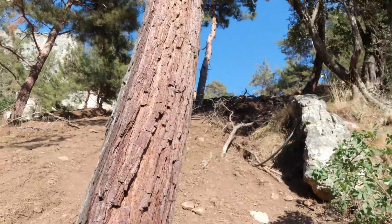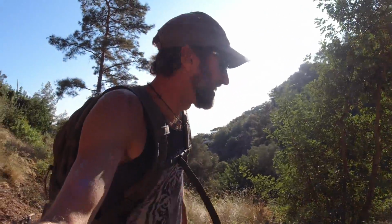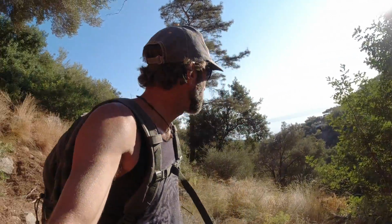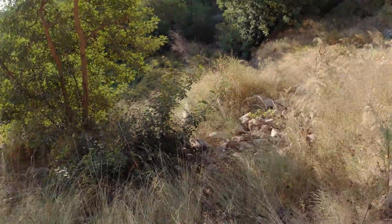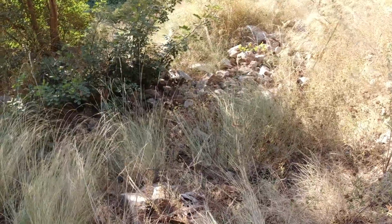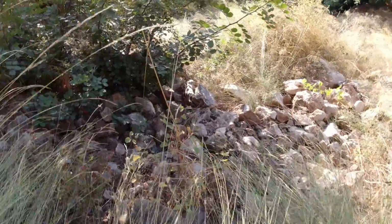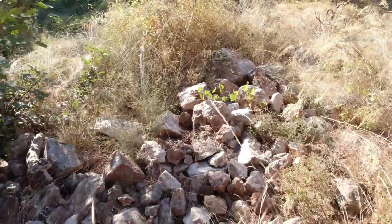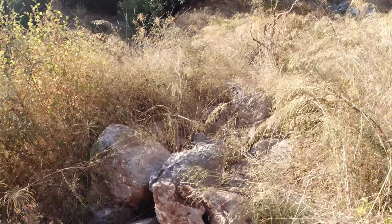So I managed to get down that. Oh man, and now it's just total bushwhacking. I can see a driveway right over there, very close. I just got to keep my eyes open for snakes here. And I bet it will be possible to get through. And then I will find the proper trail to go back up.